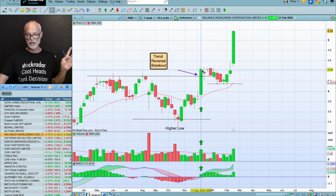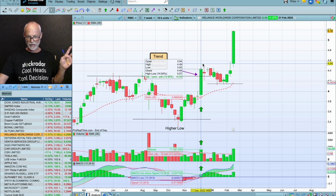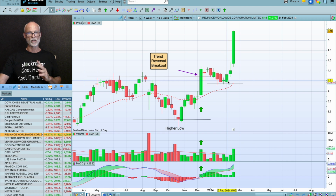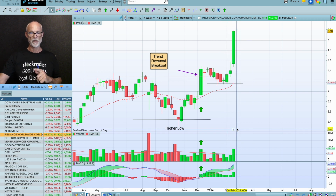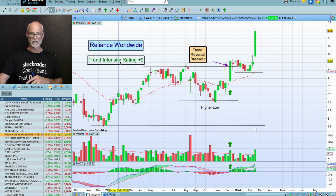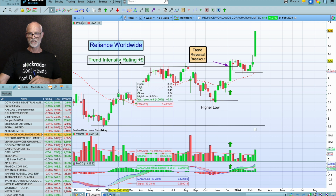Reliance Worldwide made a sharp new high back in December. Good volume, momentum, had a little bit of a lull for a few weeks, and all of a sudden this profit report came out, and we had a big jump on volume. So that's been a nice little learner for us there. I'll just get the name of the stock in there. Reliance Worldwide, trend intensity rating 9.